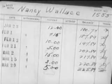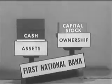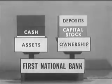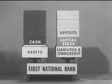For she and hundreds of other depositors help to build up the amount of cash which the bank has available to conduct its business. Deposits appear on the other side of the balance as a liability because the bank must stand ready to return an equal amount of money on demand.